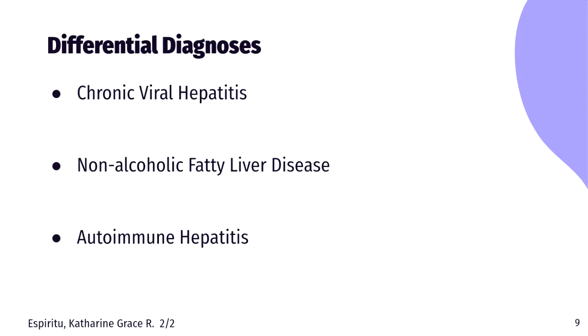What else in the subjective data aside from hypertension will tend to favor non-alcoholic fatty liver disease? As well as the elevated blood sugar. Okay. Yes po. Go on.